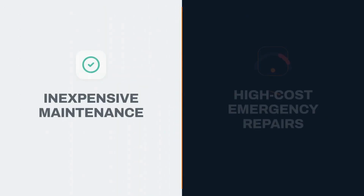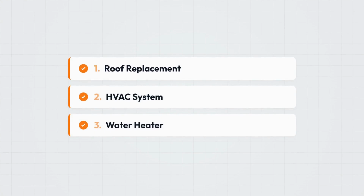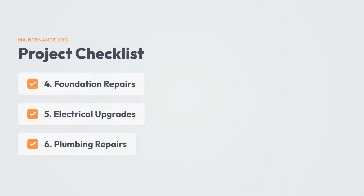Some repairs are relatively inexpensive, others can completely wreck your budget. Here are the major expenses every homeowner should prepare for. Roof replacement, heating and air conditioning, water heater replacement, foundation repairs, electrical upgrades, plumbing repairs, window replacement, driveway replacement, deck repairs, fence replacement. Knowing these big ticket items helps you plan years in advance instead of reacting at the last minute.